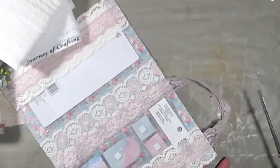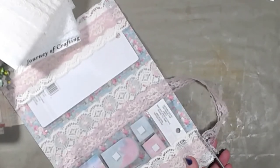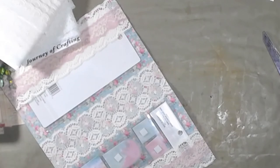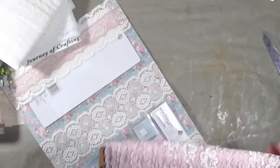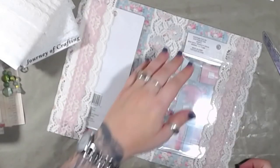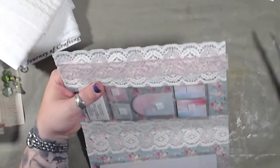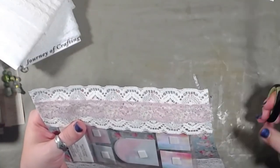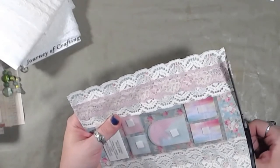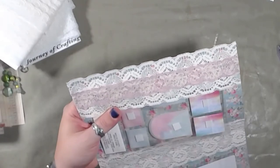Let's cut this side first. I just dropped my spool of lace. Oh, catch. Okay. All right, set you aside. Oh, cut you off my scissors. There we go.